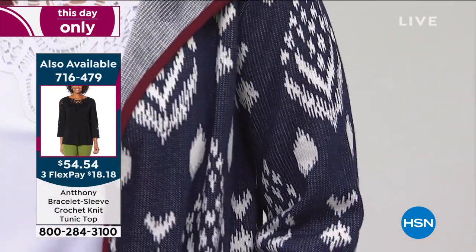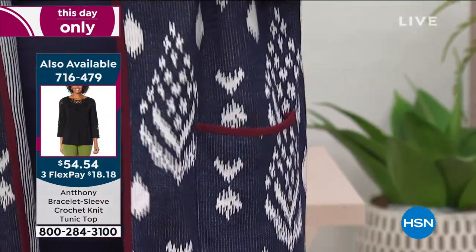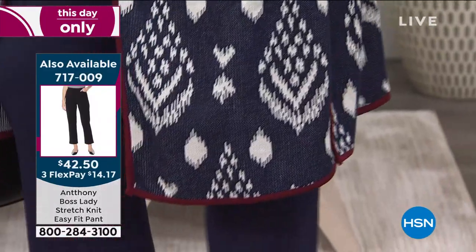But look at how pretty this is, you guys. How would you describe this print? It's very global chic. It's reminding me a little bit of ikat. Yeah, it's like an ikat print.